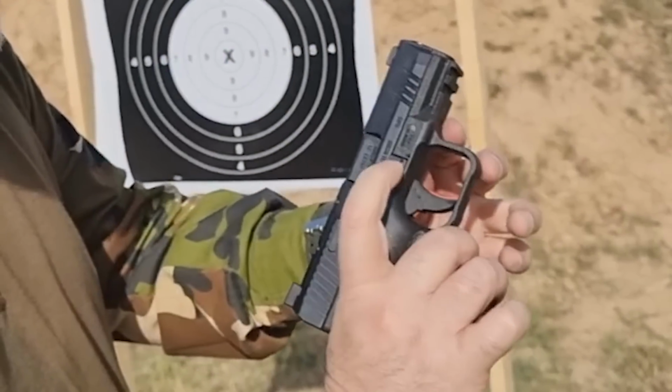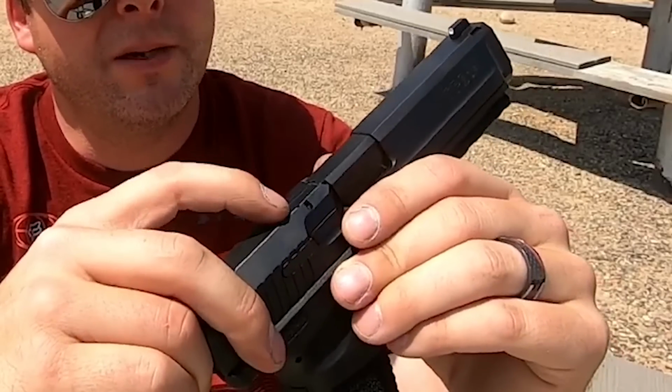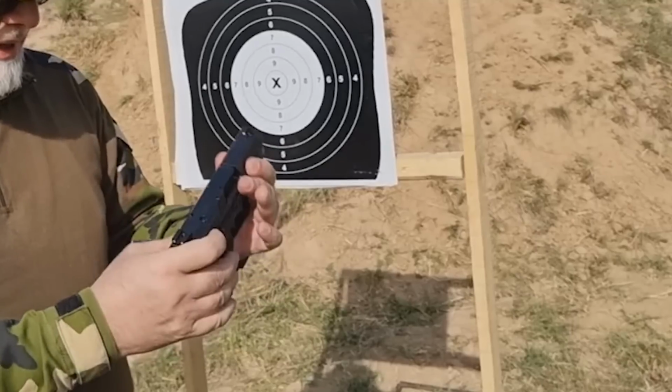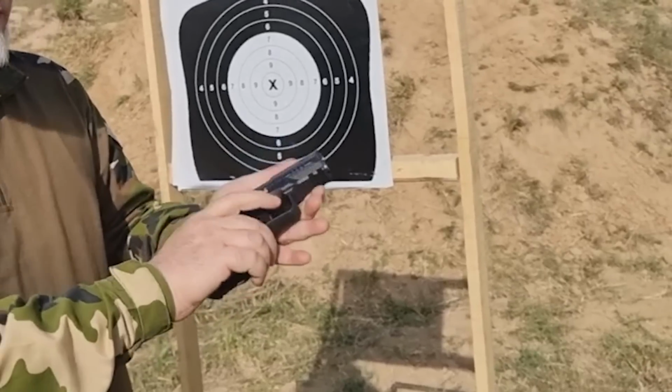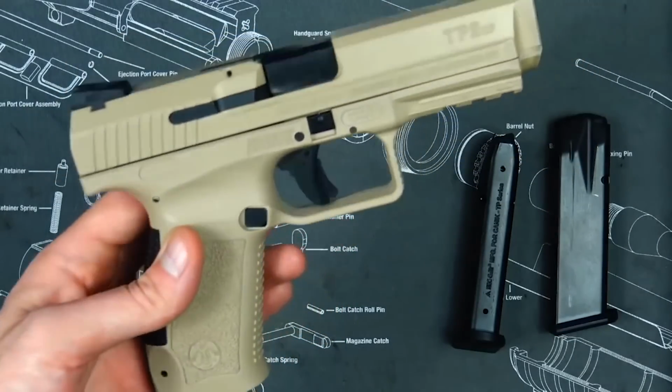The Canik TP9SF is a budget gun recommendation for those looking for the best bang for their buck. The Canik TP9SF is a polymer striker-fired gun that is comfortable enough, reliable, and affordable. It has an excellent trigger, as good as or better than stock H&K, CZ, and Glock triggers.